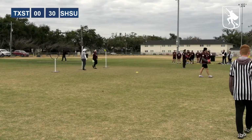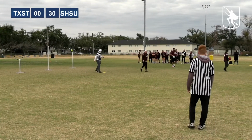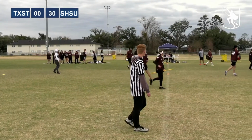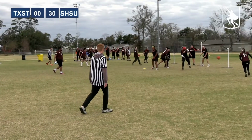Couple of substitutions for Texas State, getting some fresh legs in. A new keeper, number 52. Not sure what his name is, but he has the quaffle and is bringing it up slowly. With the bludger control that Texas State has, they are clearing out all of the defenders in front of the keeper zone line, creating as much space as possible.